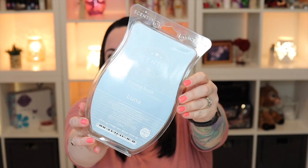Love this, love this, love this. If you are familiar with it, Scentsy Club is our subscription service for all of our consumable products. There's all kinds of perks. Bricks just so happen to be one of those perks. So there are a select few brick fragrances that are available.